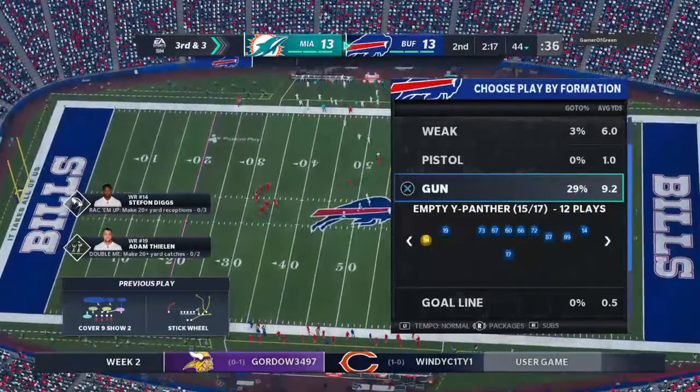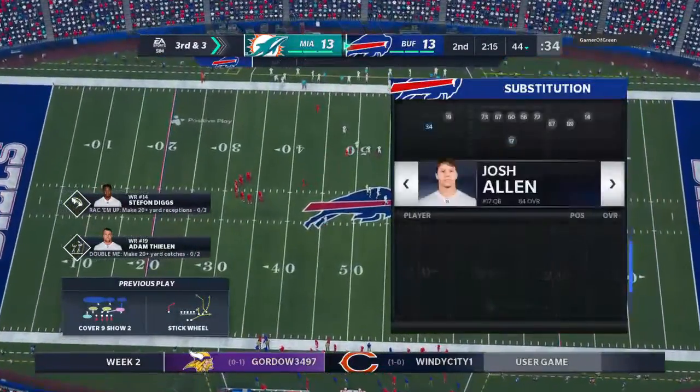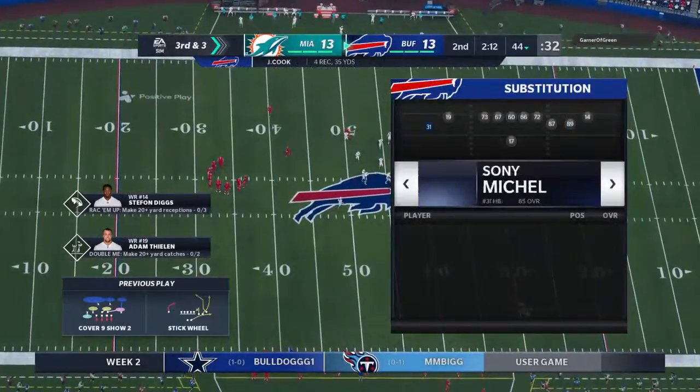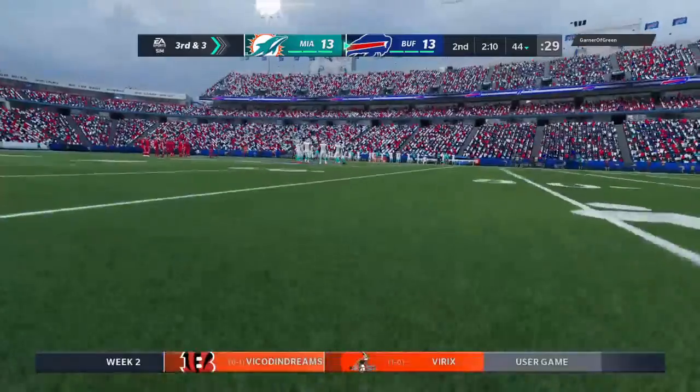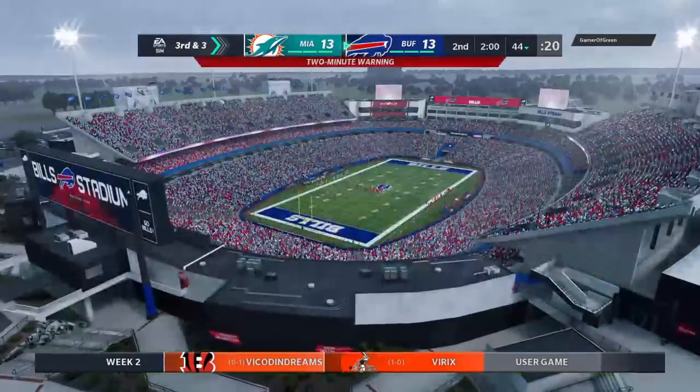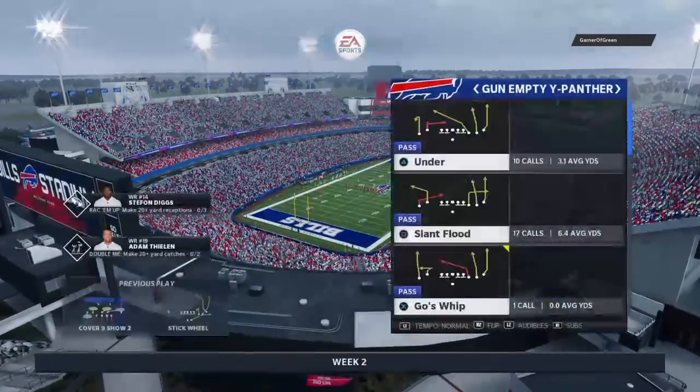That one good for 7 yards. They get 7 out of that, so they're left with a 3rd and 3. Second quarter, 2 minutes to go. Tie ball game.